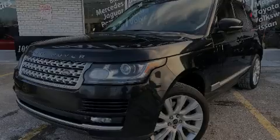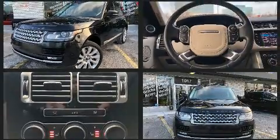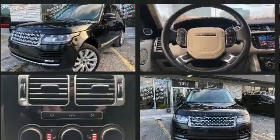2013 Land Rover Range Rover. Under the hood, you'll find an 8-cylinder engine with more than 400 horsepower, providing a smooth and predictable driving experience.